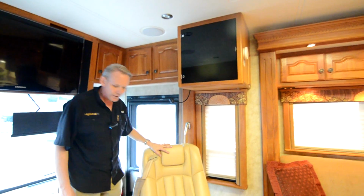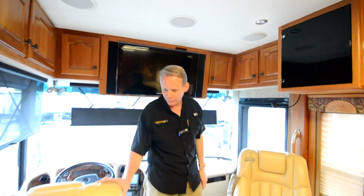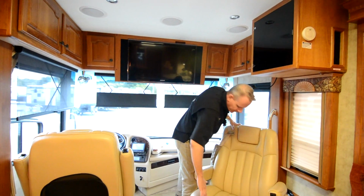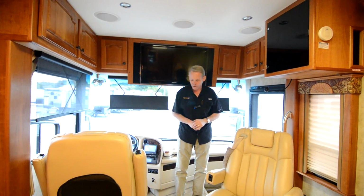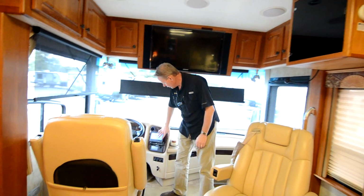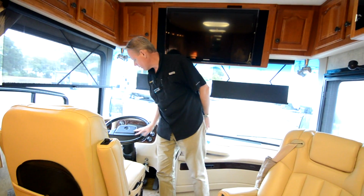We have ultra leather throughout this coach on some of the seating surfaces, and it is just buttery soft and in excellent condition. There is no sign of wear or tear on this at all. This is the real deal ultra leather, the really good quality stuff that's very expensive. Coming up to the front of the coach, all of the dash is in really great shape. You can see we've got our stereo system here, that Silverleaf monitor. Right here's our smart wheel control.